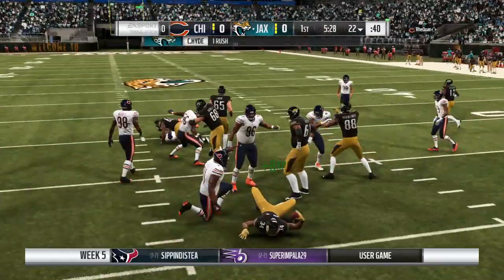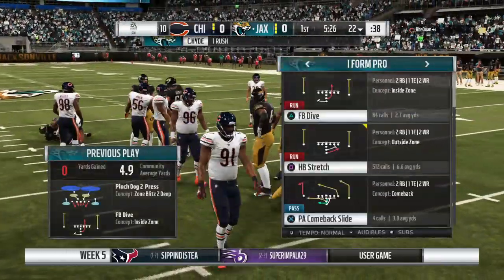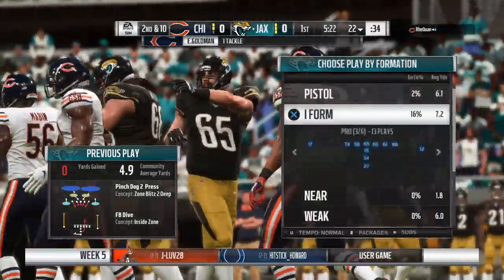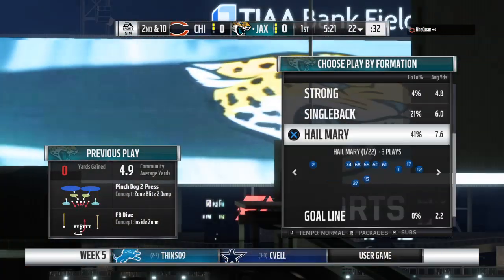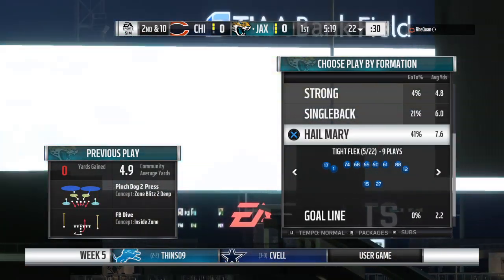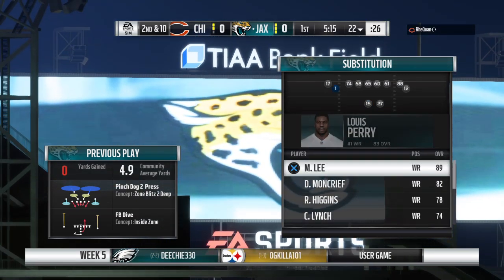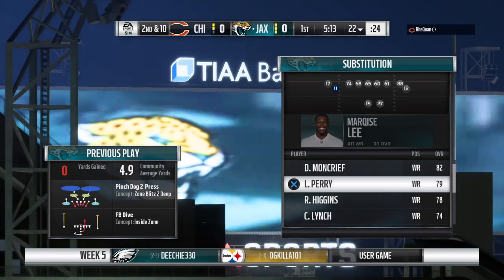Carry for Carlos Hyde. And he's stopped immediately there. No gain on the play. It'll be second down. Defensively here, you're facing a top 5 team in terms of points scored in the NFL. So when they're that high power, you've got to find a way to hold them under 20. Because to me, that's the magic number.